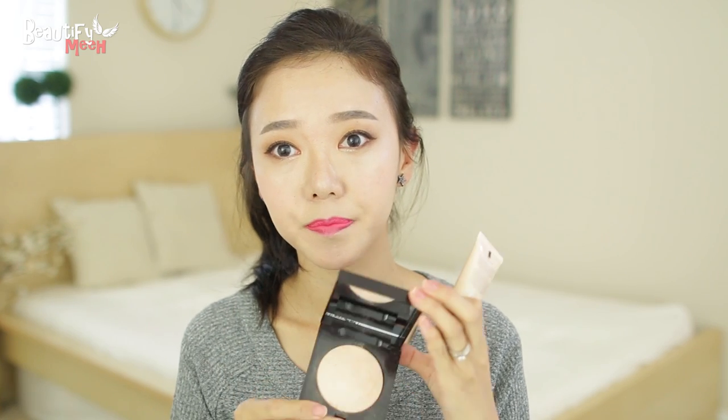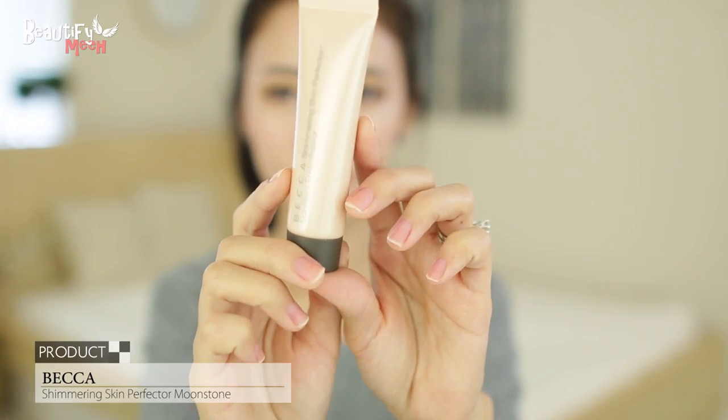So there are two highlighters that I've been loving lately, and one is the Becca Shimmering Skin Perfector in Moonstone, and then this is the Laura Mercier in Highlight 01. This one is a liquid highlighter, and this is a powder, baked powder type. So I know some people don't like the liquid type of blushes and highlighters, so if you don't like that, you could try this one. And if you do like liquid, I highly recommend this one.